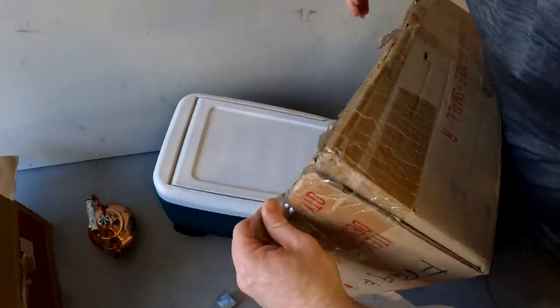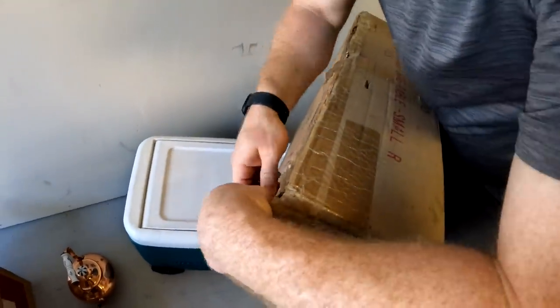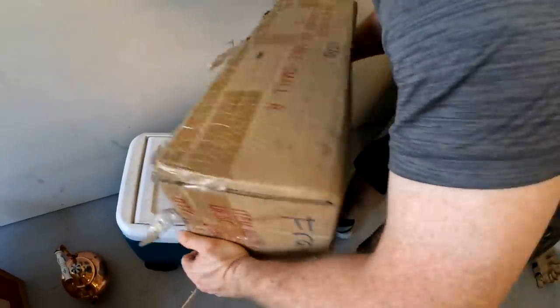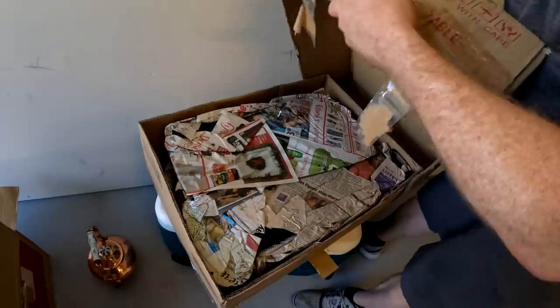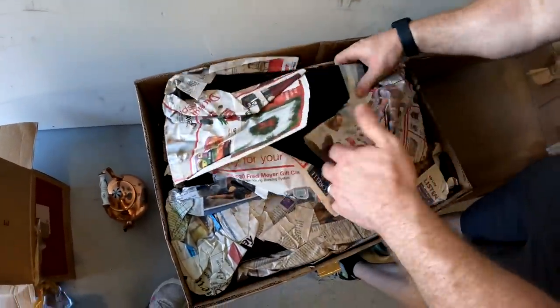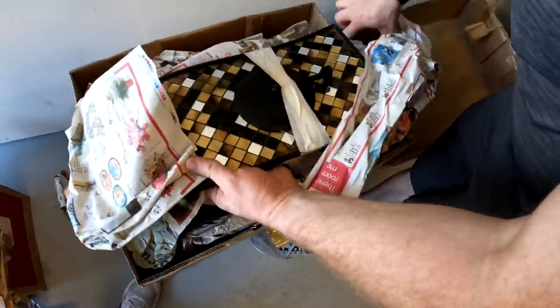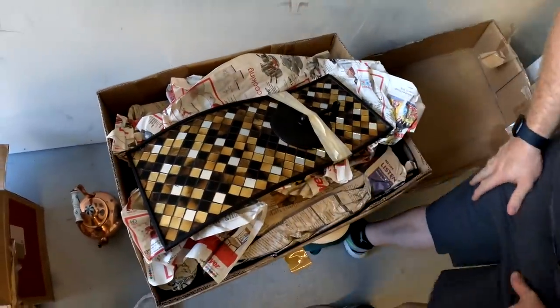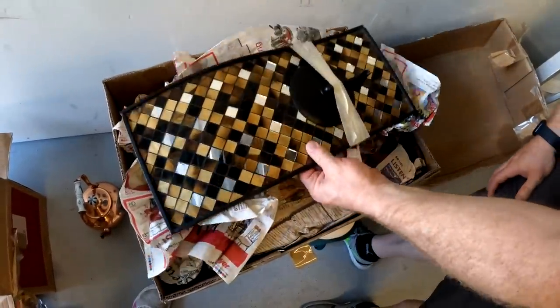Why aren't you coming out? Got old tape. This is one of those weird boxes. Oh, there we go. Okay, what do we have? Oh, yeah, wow, it's for your candles. That is beautiful. Look at that.